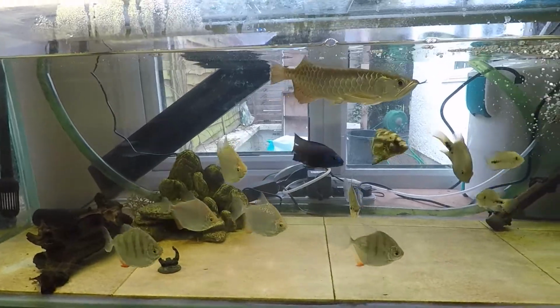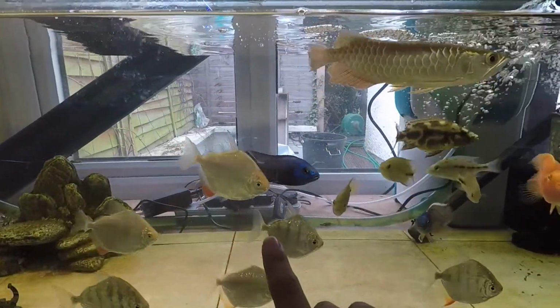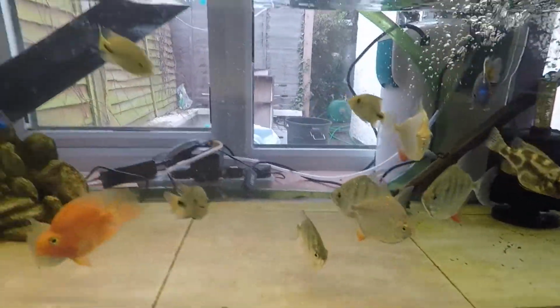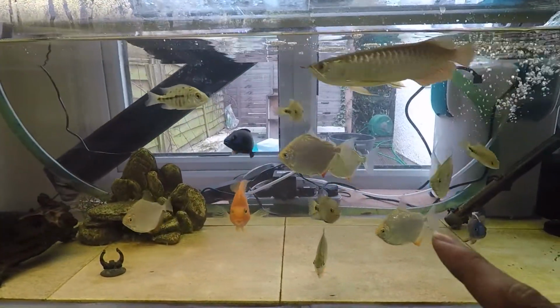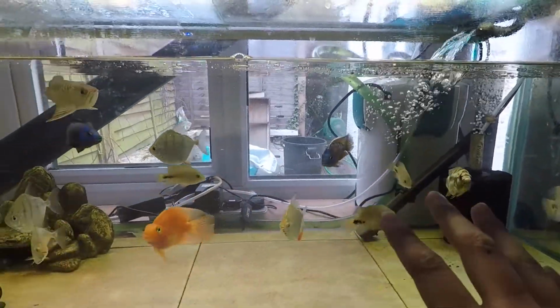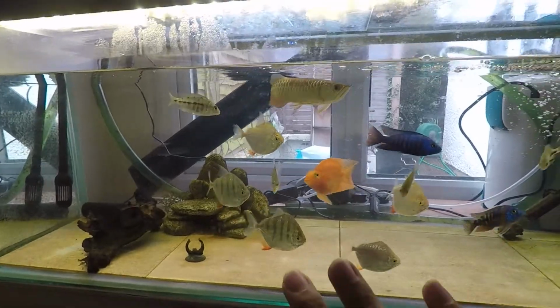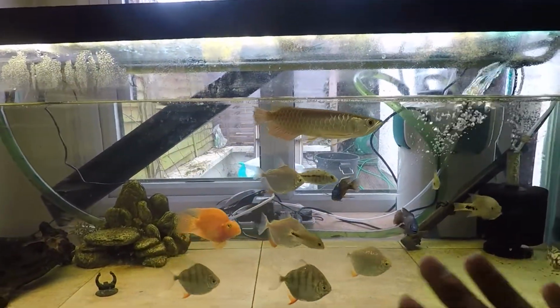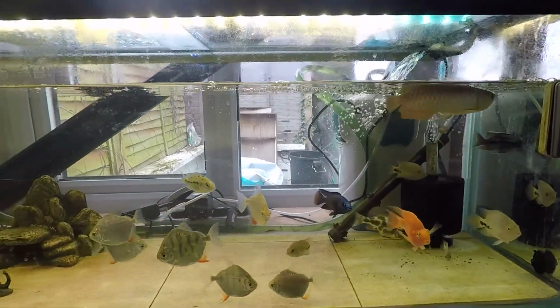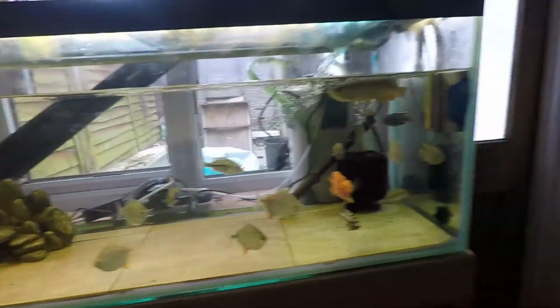I've noticed, however, a few of the silver dollars have got nips to their dorsal fins. That one is particularly bad compared to the rest. I don't know if it's from the Vieja or from the African cichlids. I have a feeling it's the African cichlids. The time to start moving fish is upon us. I might wait till next month to move fish around, because by then, the people down here will also be ready to move out of their quarantine tank.